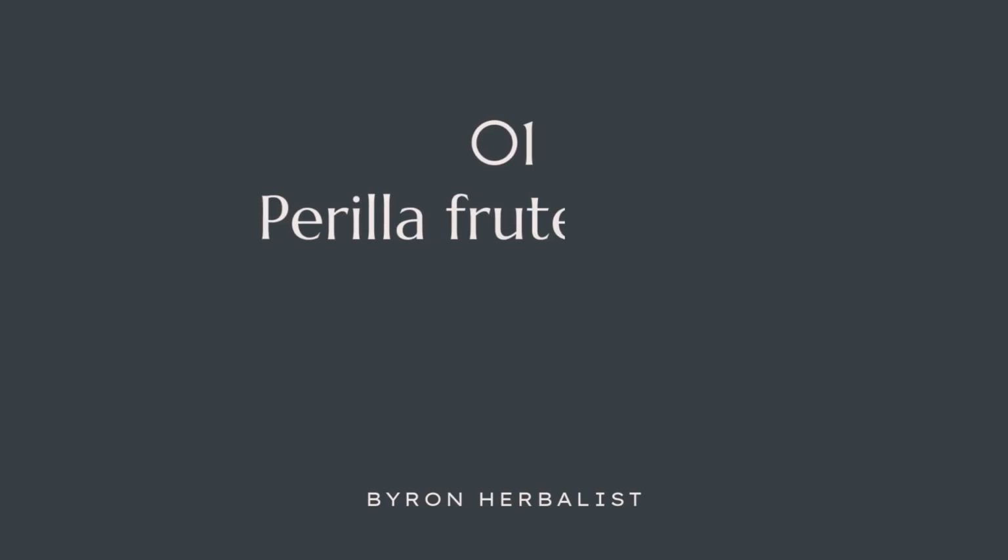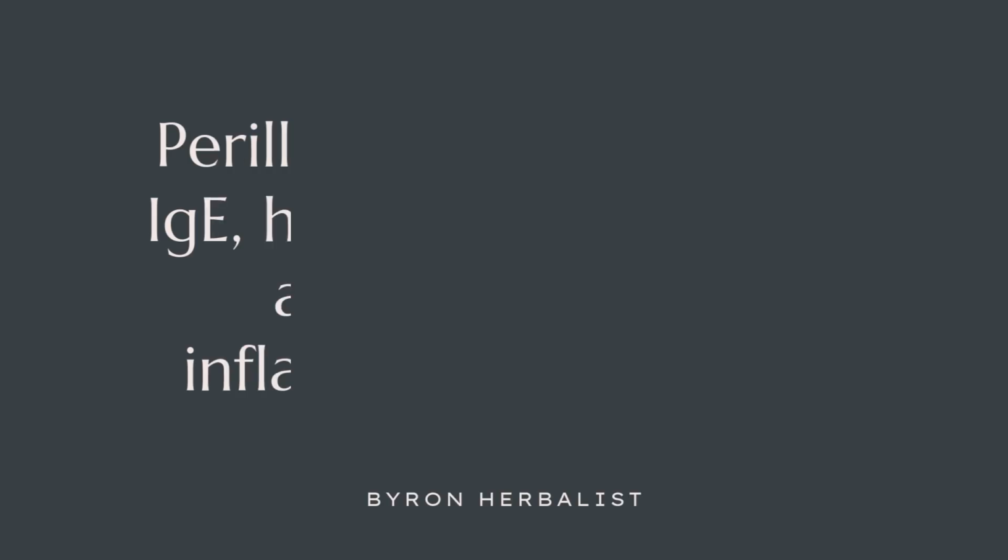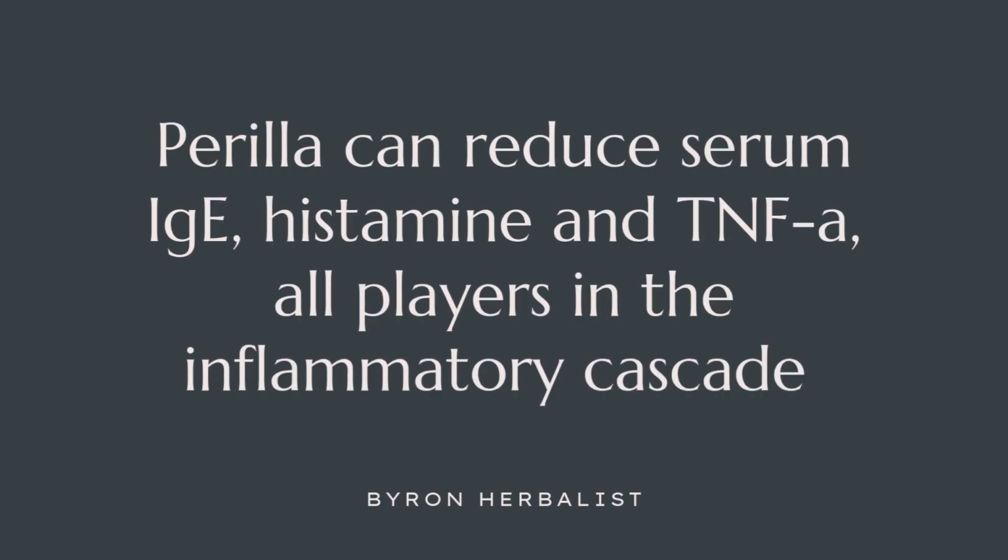So the two herbs I wanted to share with you today are number 1, Perilla, and number 2, Albizia. Perilla leaf and Albizia bark. Perilla leaf is this really, really beautiful herb. We're talking about its antihistamine properties. It can actually reduce serum IgE and histamine and also tumor necrosis factor alpha. So what does all that mean? Now these are players in that allergic cascade.